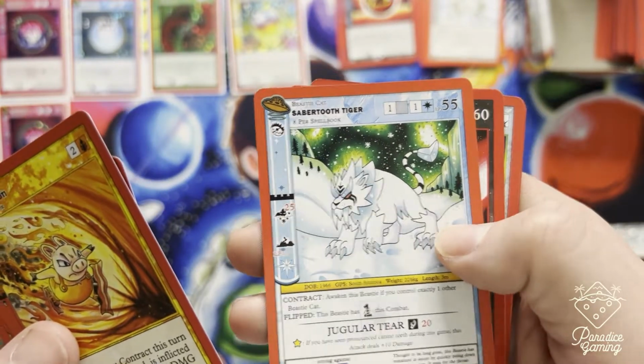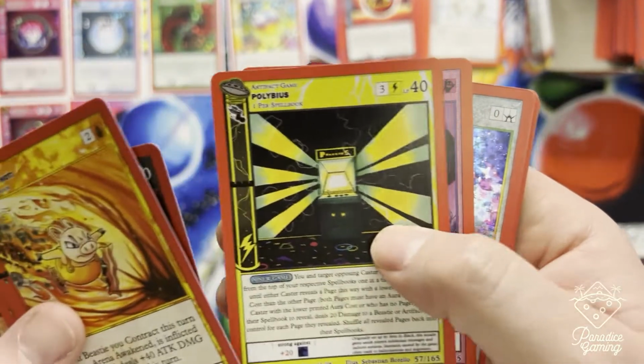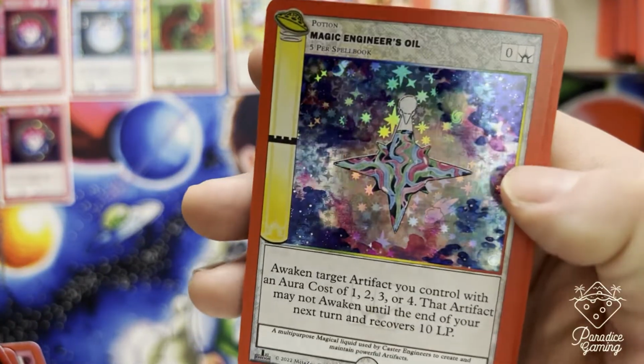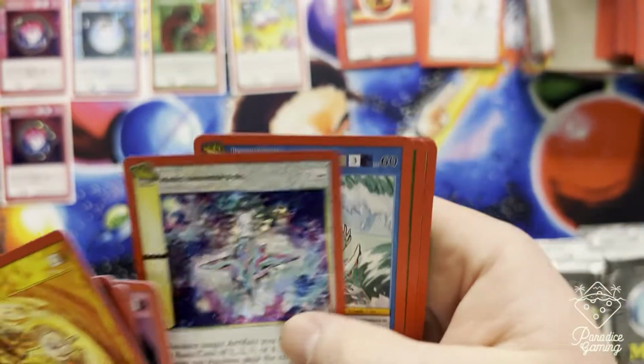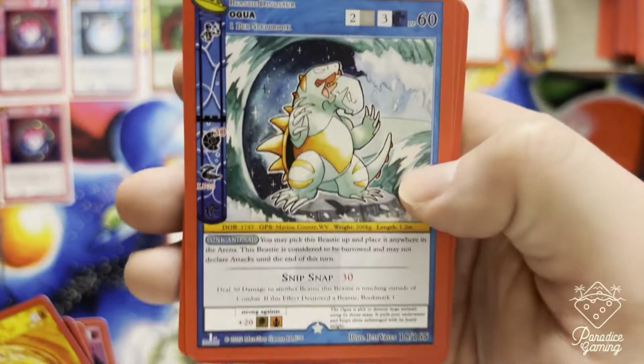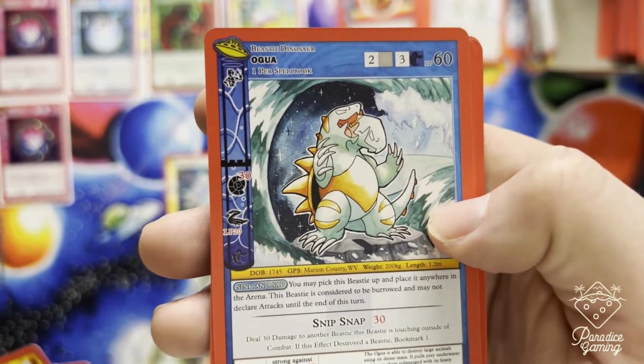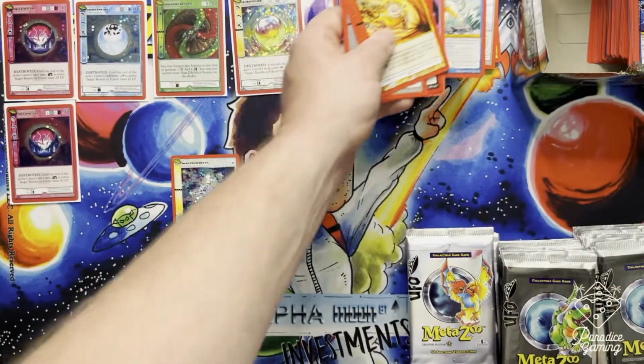Zerfu Tiger, that's pretty sick. It was a pain in the ass. Magic Engineer's Oil, nice. That's pretty awesome. And then I actually like this card. I think this is pretty sick with a two-headed giant turtle. Ogua. Pretty sick.